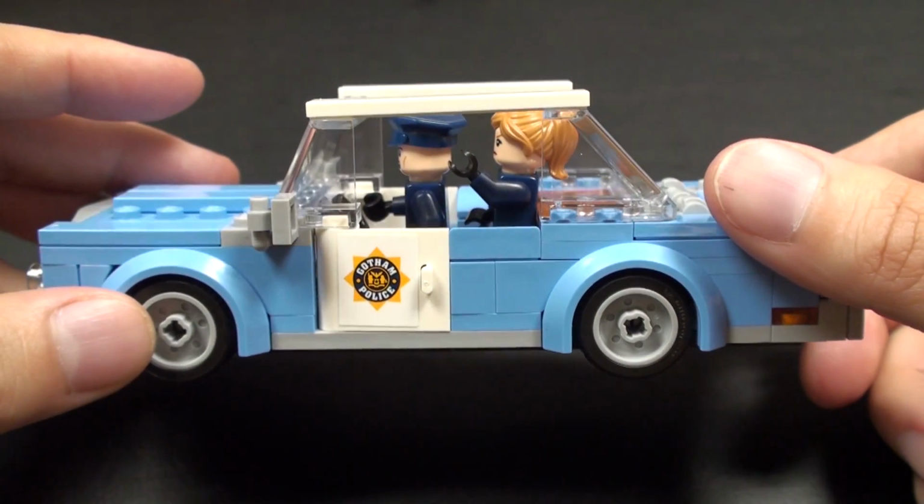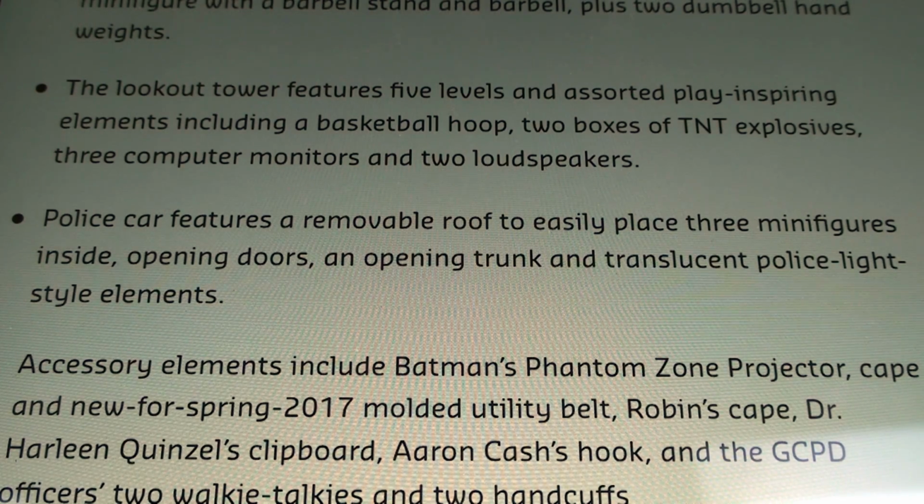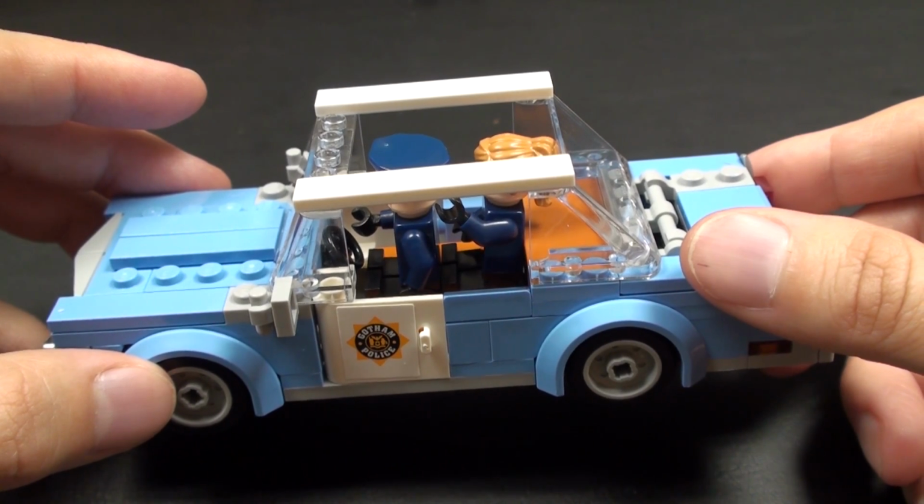And just to prove the point, here is the official LEGO stores write-up on this set, which clearly says that you can get 3 minifigures inside the car.